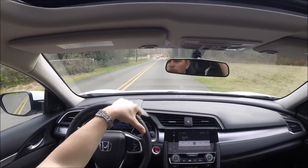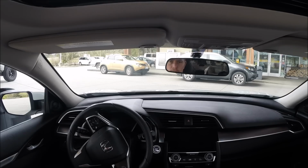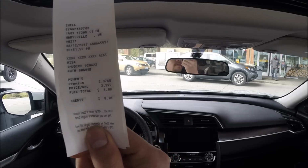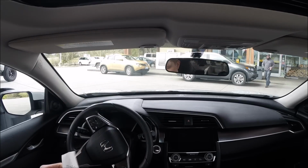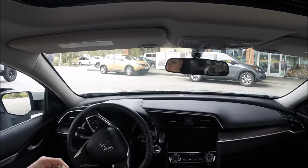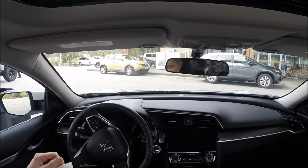To the gas station we go, or I go. The thing that sucks about E85 is even up here at this expensive ass gas station, their premium is only $3.39. I guess it's because just like what happened to diesel, it gets more popular. I think E85 started out way cheaper than gas. That's what I thought.